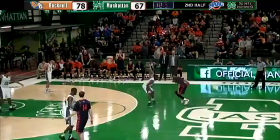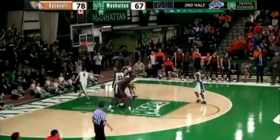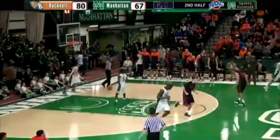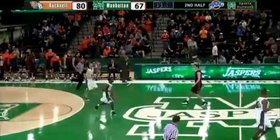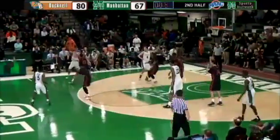Brown, driving down the right side, steps back from the elbow, the jumper, good. And that was just the dagger there. 80-67, they lead. Wilson going to bring it up with 10 seconds to go. Jaspers going to try to make it a 10-point game.